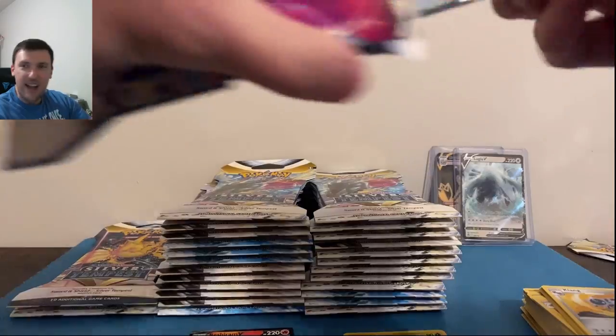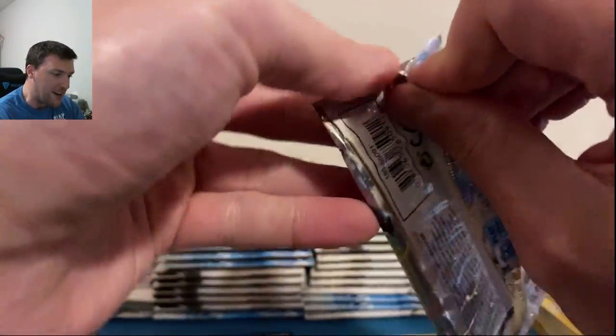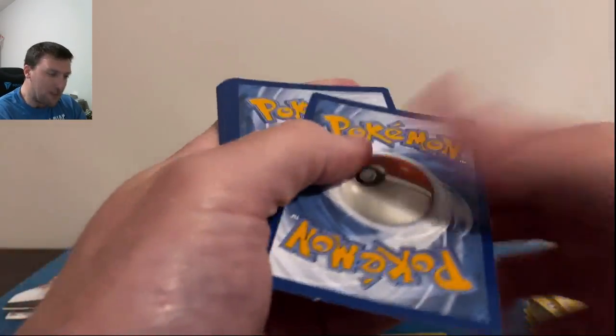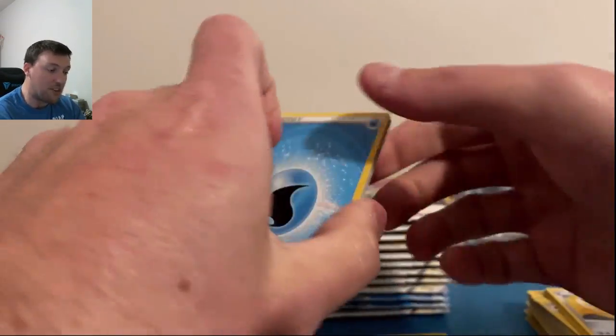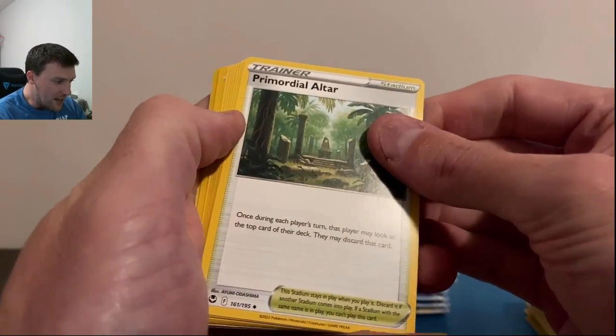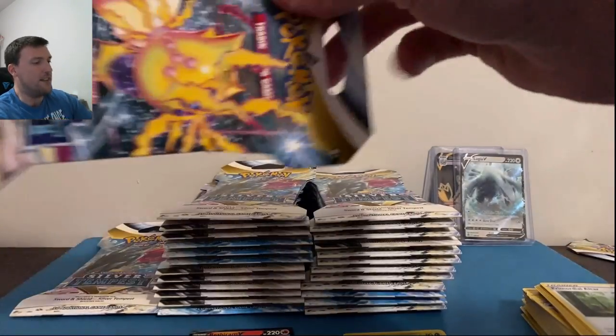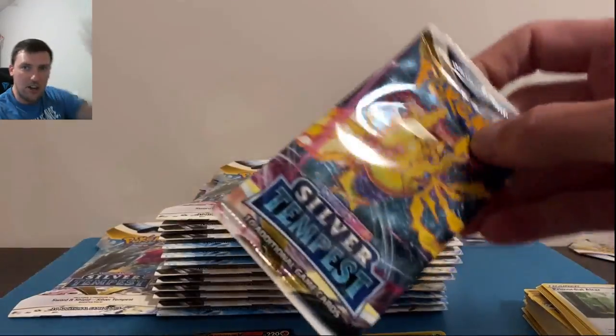Okay. If that's how it's going to be, I'm here for it. Because we need all the Trainer Gallery cards. We're trying to collect the whole set, of course, here. And a Black Border Code card helps us get a little bit closer to that with maybe an alt-art. Which we pulled the Skuntank already on Saturday. Terrakion and a Metagross. Regular holo rare again. Metagross back here in another set.